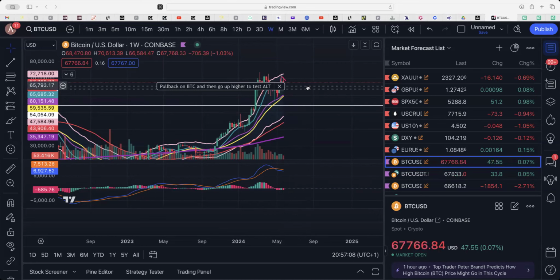I've got my alert there as well. But I would say 66K is on the cards for Bitcoin for next week, and then we'll see what happens after that. If we get good support and a good bounce there, we could be on our way somewhere, but we'll have to assess that when we get there.